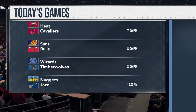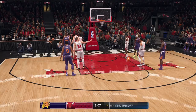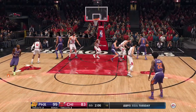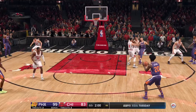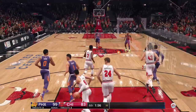Here's a look at what's in store with today's NBA matchups. Great effort to take that charge, but just a count late. Didn't have his feet set. Tied up and has to pass. Misfires on the three.